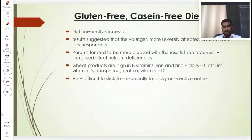It is not universally successful. Results suggest that younger and more severely affected children were best responders. Only in severe cases this was used. Otherwise, the child was given to eat everything. All types of foods were allowed. Only in severe cases this was tried. Parents tend to be more pleased with the results than teachers.